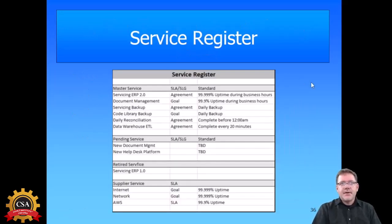So we have a list of all the value propositions we're responsible for in our environment. This list is a list of master services. Think of those as everything that we're responsible for making sure happens. Pending services, which are projects that are in development right now. Retired services, which are services that we don't advertise anymore. Maybe we have some legacy customers that still consume these services, and eventually we're going to sunset them. And then supplier services. These are services that we rely upon to do our job.